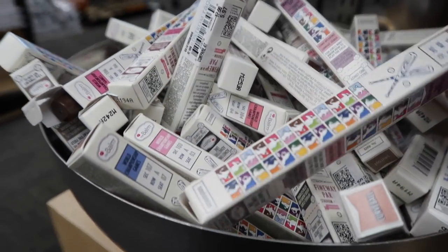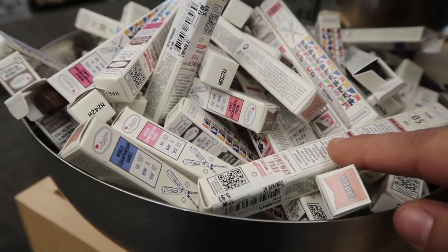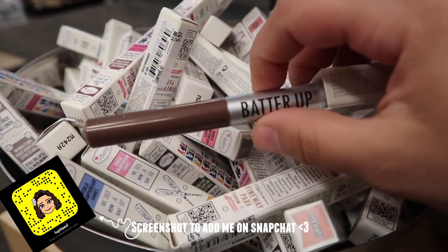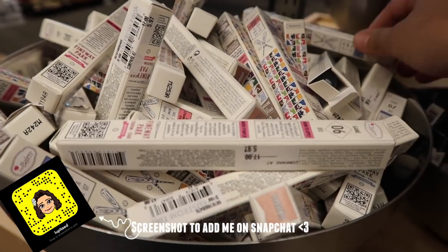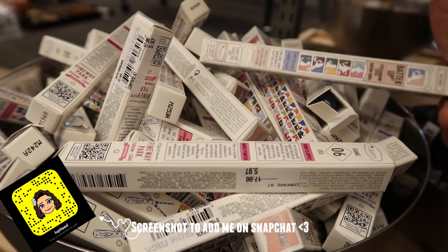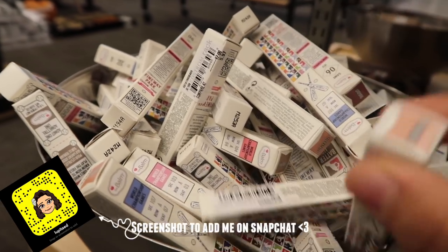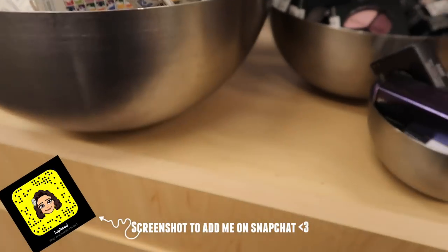Okay, so they seem to have a lot of these, from the Bobbi Brown Better Up eyeshadow sticks. They look like this. They have all different types of colors, and these are $5.97. I think I swatched one last time. They don't have testers for these, but these are actually really, really good. There's one in particular, Curveball, that is always a great color.